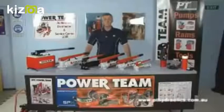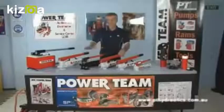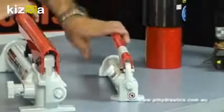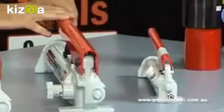Today I'd like to introduce you to our Power Team range of hydraulic hand pumps. As you can see, there is quite a broad range. We start off with our basic single speed hand pumps, and single speed hand pumps means every time you pump the handle you get the same volume of oil extending out to your cylinder.